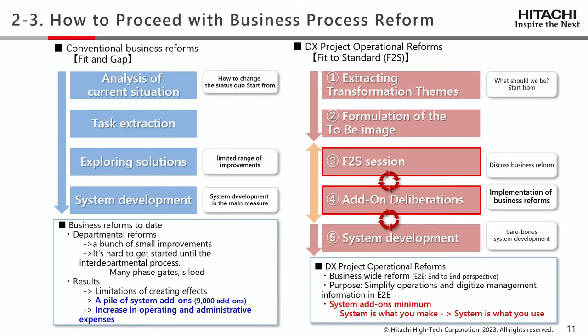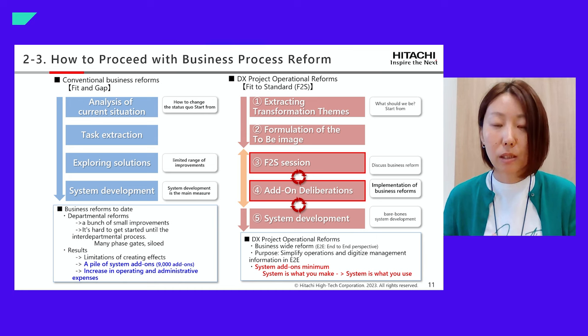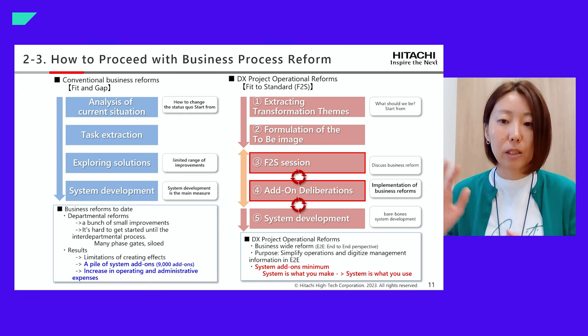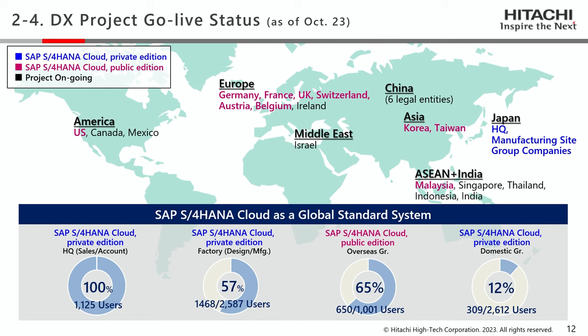How we proceed with business process reform in the DX project is as follows. Previously, we performed a fit-to-gap approach to cover the gap with custom add-ons to meet the business requirements. On the other hand, the new approach is fit to standard. We discussed how to fit our business process to SAP standard as much as possible and tried to keep system add-ons to a minimum by going through add-on deliberations with upper management. We ran this cycle again and again. And also we changed our mindset company-wide from "system is what you make" to "system is what you use."